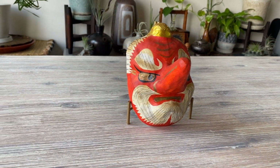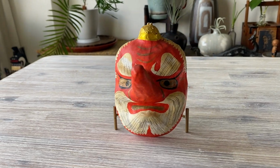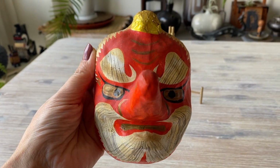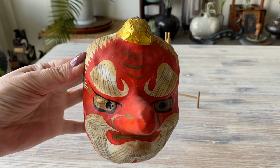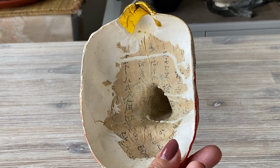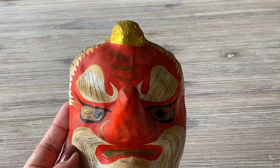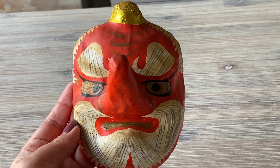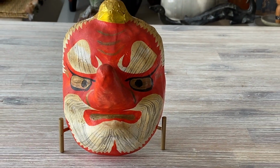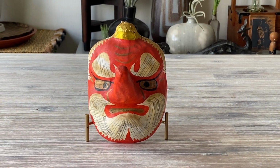From the same vendor, but on a different day, I bought this small ornamental papier-mâché tengu mask. I thought it was really neat. You can see what paper was used to make it on the other side. The vendor didn't have any background information on this one, so I don't know what date it's from, but the yellowing of the glue on the beard and eyebrows indicates enough aging to presume maybe mid to late Showa period, so I'm thinking 1950s to 1980s.